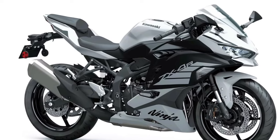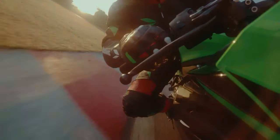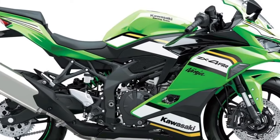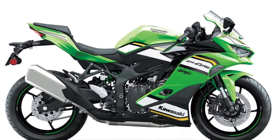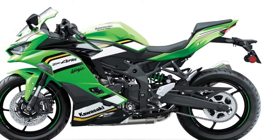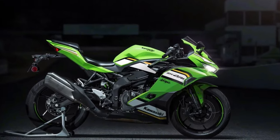Designed for the discerning rider who demands nothing but the best, the Kawasaki Ninja ZX-4RR offers uncompromising performance and precision handling. Whether carving through corners on the track or navigating city streets, the Kawasaki Ninja ZX-4RR delivers a level of agility and responsiveness that sets it apart from the competition.